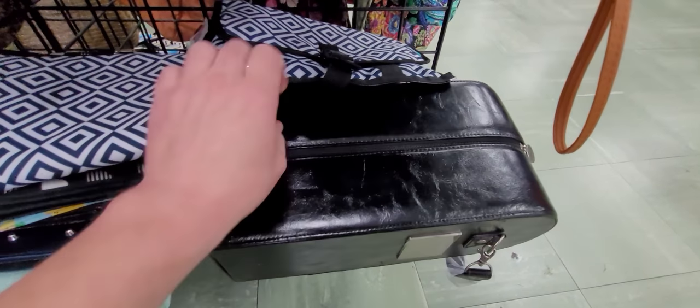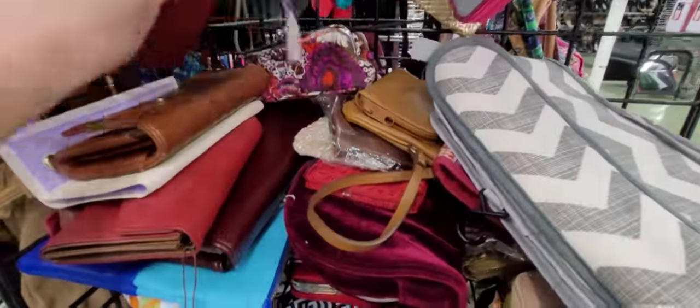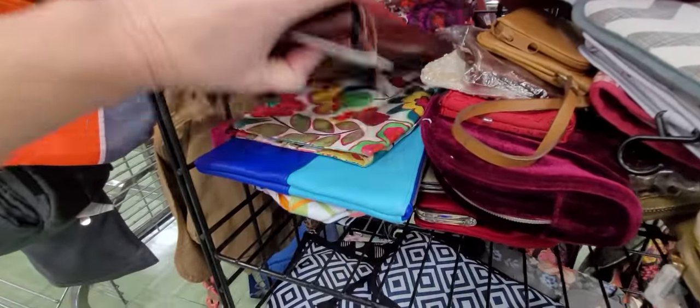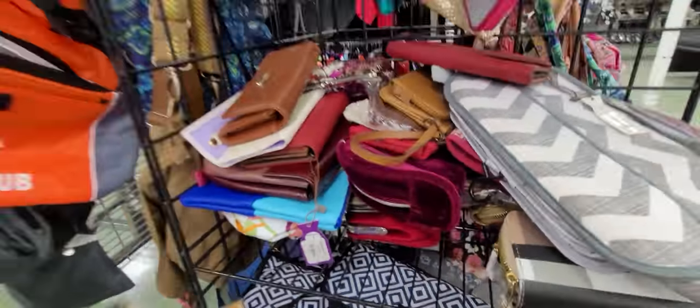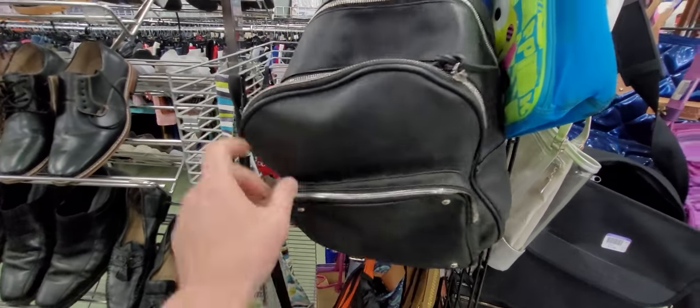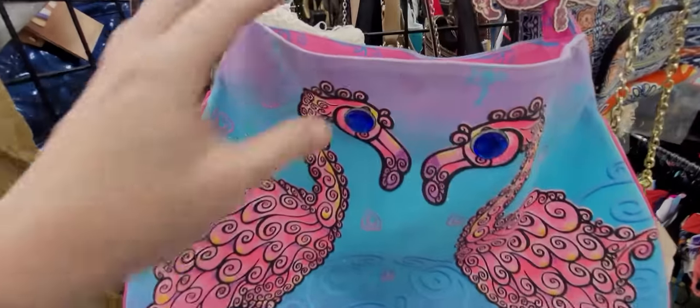Haven't been to the big purse superstore lately. The big purse superstore is the one in Clearwater that I love to go to. London Fog. Never know if you're going to find any wallets or not. Looks like a beach bag.